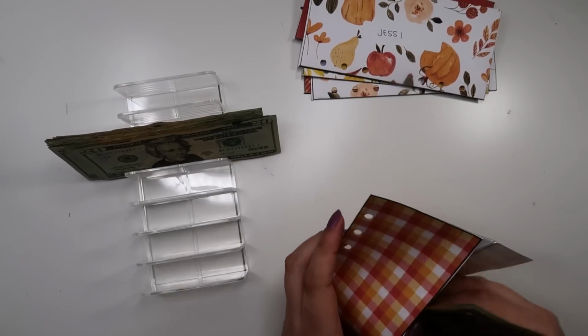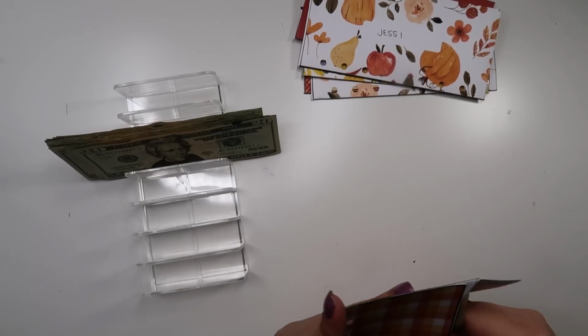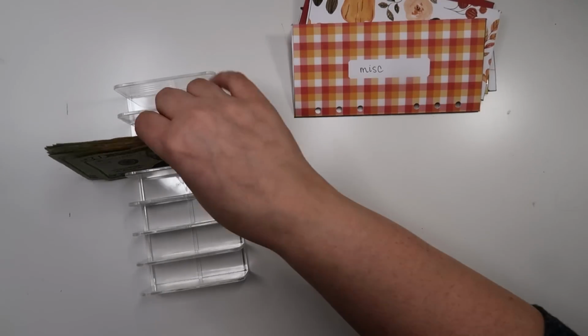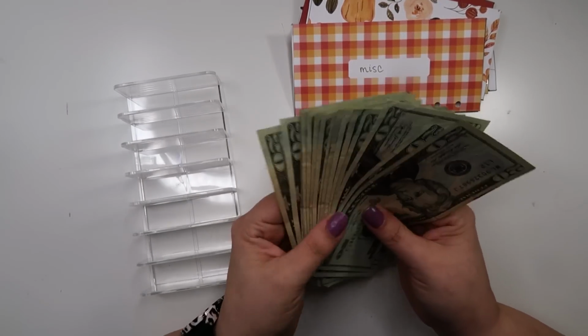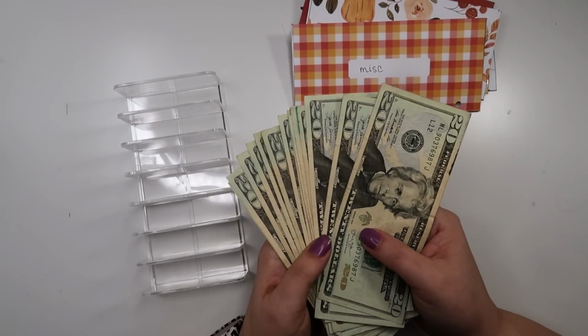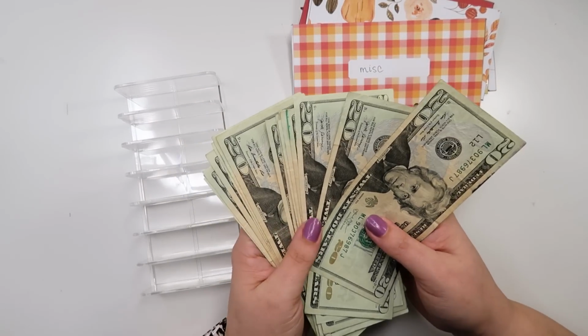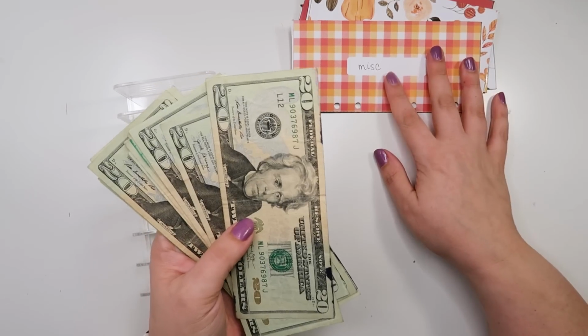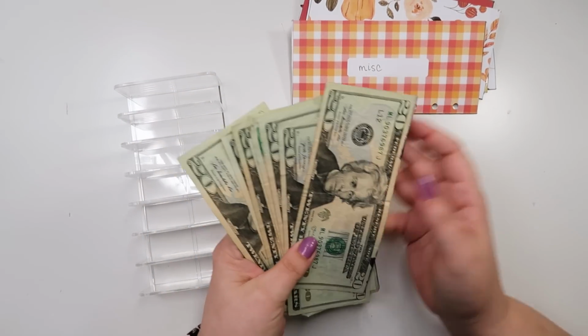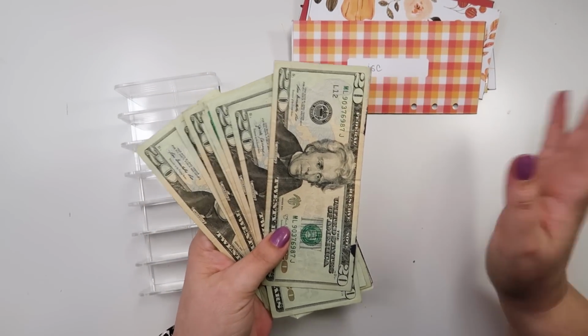And then you guys are like, Jessie, your envelopes are done, but you have all this money. And that is because I'm going to give my husband and my son their cash, the entire month's worth, all at the start of the month. That's how they've been liking doing it. I like to take mine out week by week. They like to have theirs all at the beginning of the month. They limit and budget themselves throughout the month.